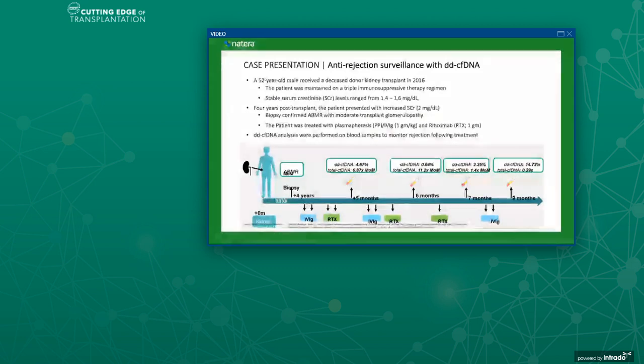And we can see here, patient had ABMR, we did a biopsy, he got IVIG, he got rituximab, and we did a cell-free DNA, which was 4.67%, and we know this is pretty high. And then we look at his total cell-free DNA, which is 0.87 millimolar. So he gets another IVIG here, he gets another dose of rituximab. We get a cell-free DNA back on him as things are happening, and his Prospera results come down to 0.64.